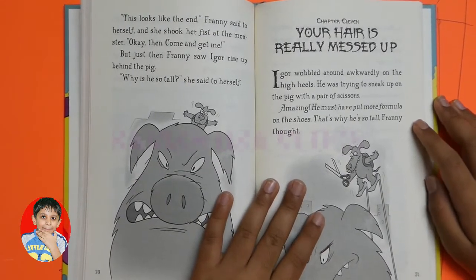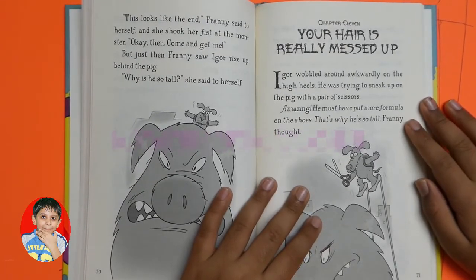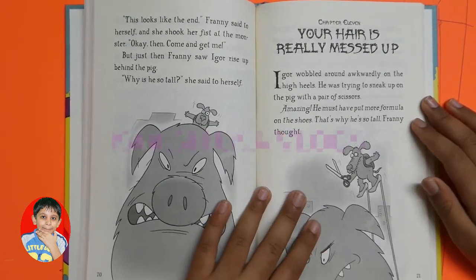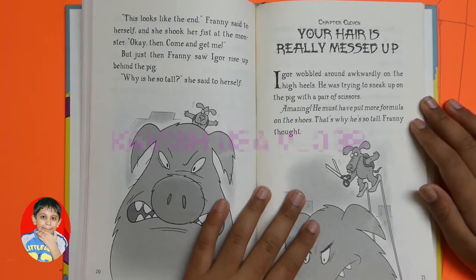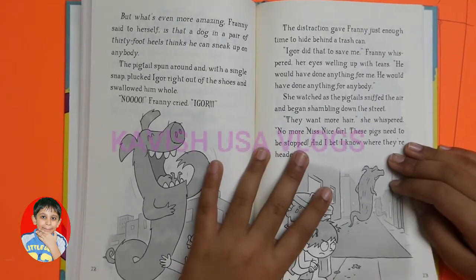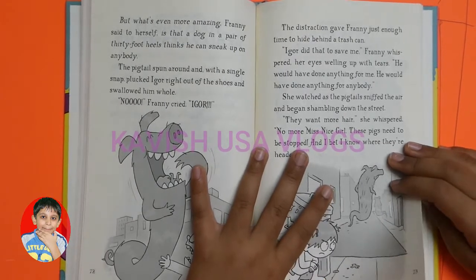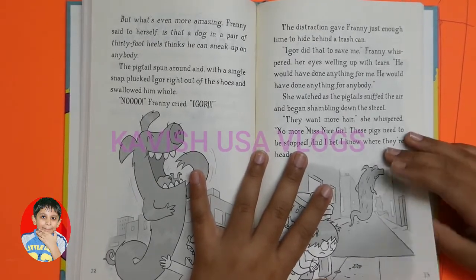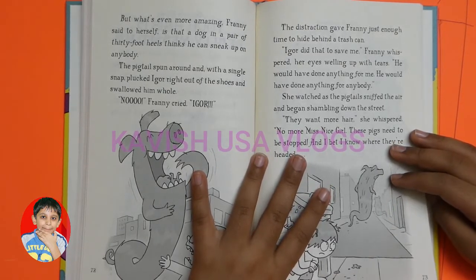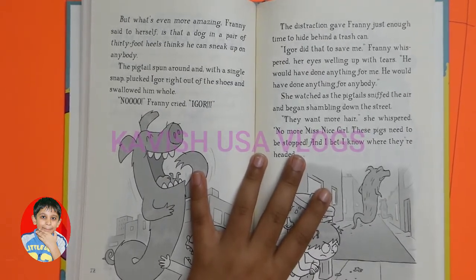Igor wobbled around awkwardly on the high heels. He was trying to sneak up on the pig with a pair of scissors. "Amazing! He must have put more formula on the shoes. That's why he's so tall," Franny thought. But what's even more amazing, Franny said to herself, "Is that dog in a pair of 30-foot heels thinks he can sneak up on anybody?"